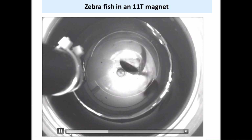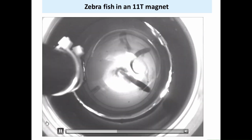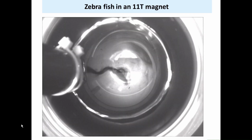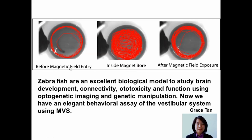This is actually like a tail nystagmus, if you will, rather than an eye nystagmus. You can immobilize these animals with gel agar and actually measure their tail movements. Everything I'm saying applies to the vestibulospinal system as well. So you can measure the paths that the zebrafish follows before going in the magnet, and after coming out, so you actually can quantify some of their behavior. Zebrafish are a great model for everything, of course, but you can study all kinds of things with this functional biological method.